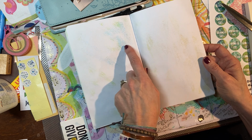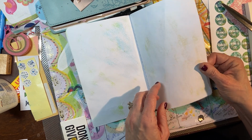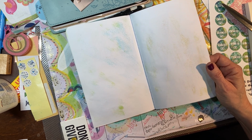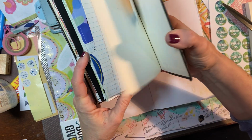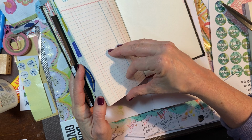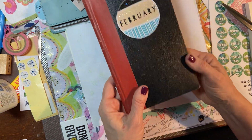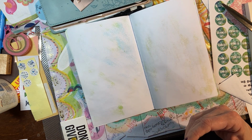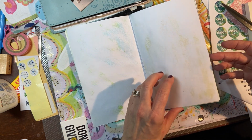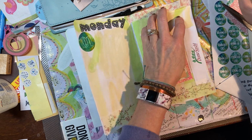Now, these are the distress markers. And interestingly enough, you guys, I swear this paper is not taking it even as well as this little old book took it. I don't know, it's interesting. This paper was really good in this little tiny book that I used last month. I didn't get it last month. So there's some ghosting, if you will, coming through, but that's completely fine. But anyway, all right, so this is where we're at.